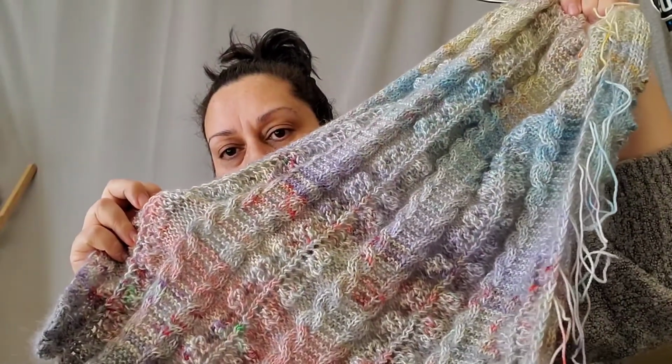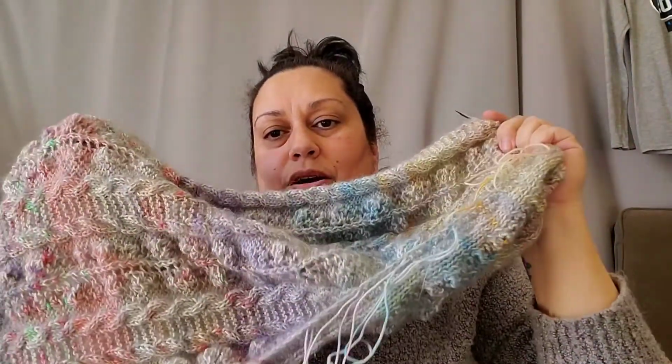So that's what I've got so far, and I'm very excited about it, but I did have to put it to the side so that I can get those things done, because I kind of had some deadlines with those. So that's why I didn't finish. That's fine. I'm in no rush.